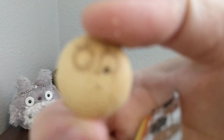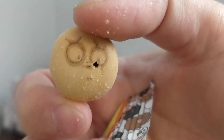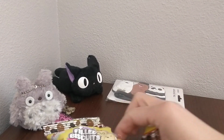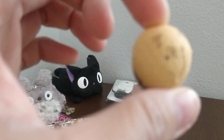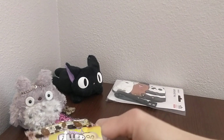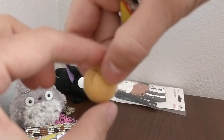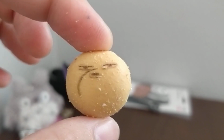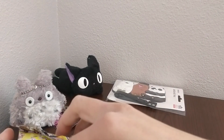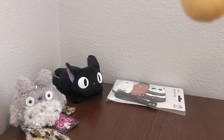Look, Panda. I forgot to zoom in on this. There it is, Panda with a hole. This is a good snack. Is that Panda again? There's Ice Bear. A hint of sweetness, which is good. Not too sweet. Let me see if we can find a Grizz.